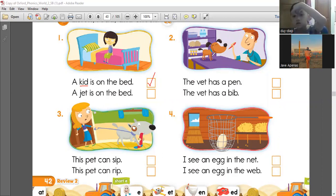Next, number 2. Which one is the correct answer there? The pen has a pen. Okay, it's the vet that has a pen. Okay, next, number three.